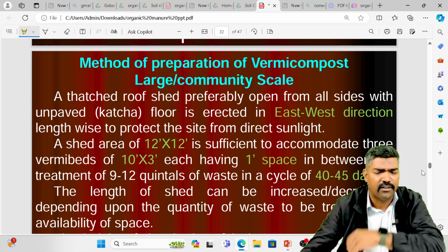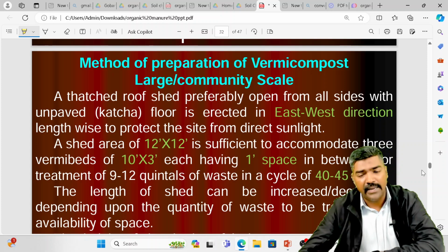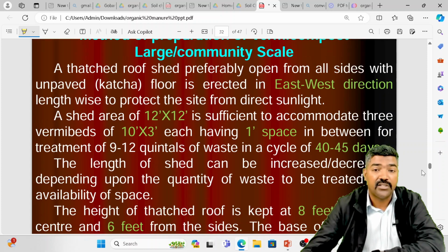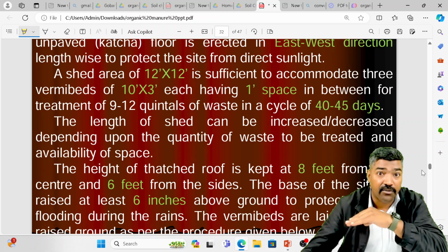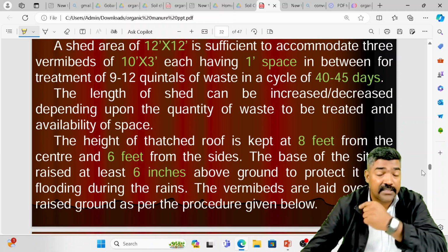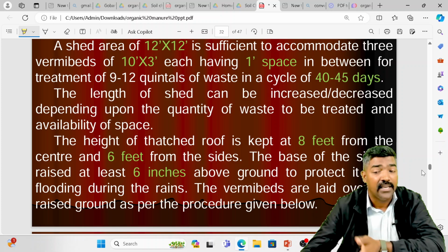As this is a long period of growth, the length of the shade can be increased or decreased depending upon the quantity of waste to be treated and the availability of space. The height of the thatched roof is kept at 8 feet from the center and 6 feet from the sides. The base of the shed is raised at least 6 inches above the ground to protect it from flooding during the rains as well.